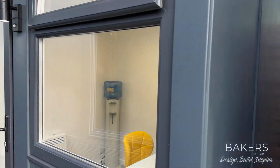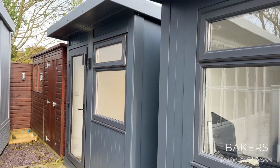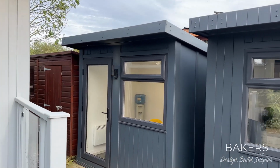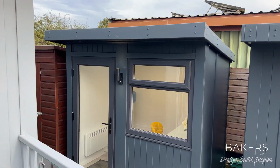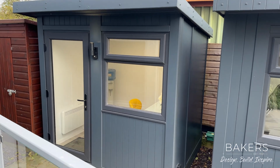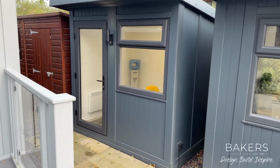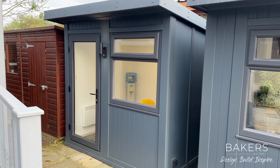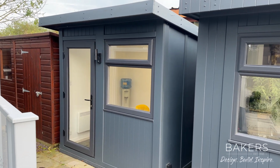We can carry out the base works and can carry out the electrics, although you will get the heater and lighting with it. So if this little building is of interest to you, please see the details below. There'll be a link to the page on our website with the pricing on it and the different options, and hopefully that will be the perfect solution for somebody.